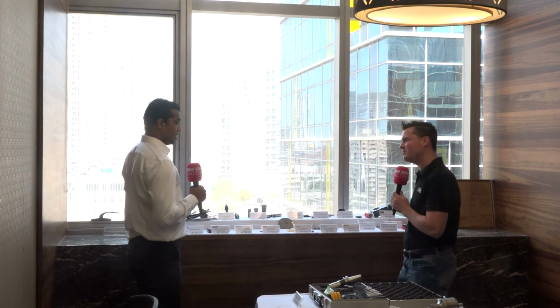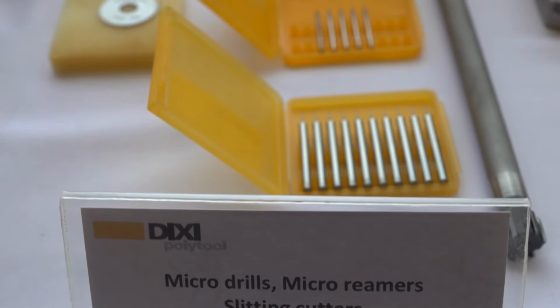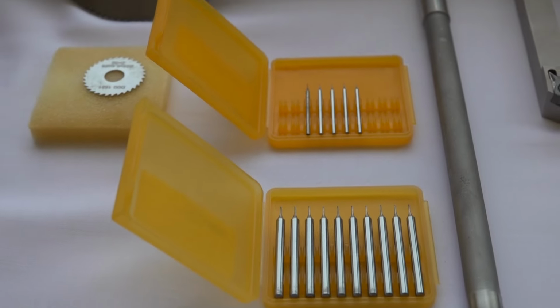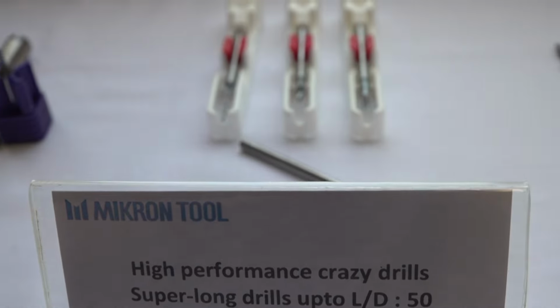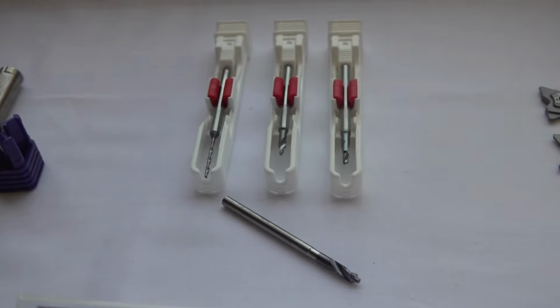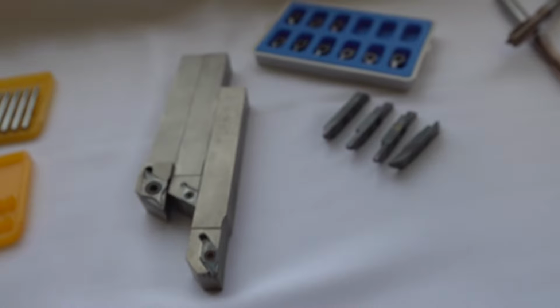Yeah, absolutely. Like you said, Swiss is for two things, small and fast. And also India is about economic. So it's small, fast and economic. And how do we achieve that? We have different brands that we are working with. For example, we are working with brands like DIXI Tools and Micron for small tools, which go really fast. We work with a brand called Utilis or Utilis, however it's known.